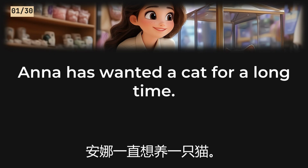Anna has wanted a cat for a long time. Anna has wanted a cat for a long time. Anna has wanted, a cat, for a long time. Anna has wanted a cat for a long time.